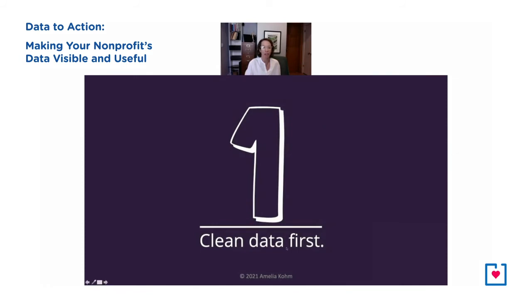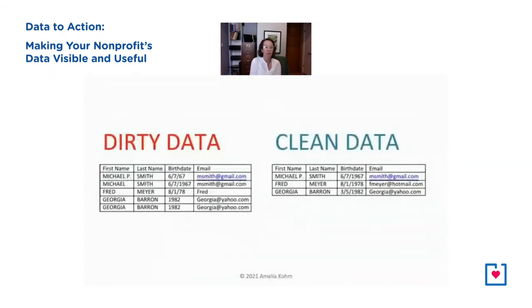We talked about dirty data before, and it may seem obvious, but before you ever visualize your data, take a look at it, look for missing data, duplicated data, formatting issues, for example, with dates. Everything rides on the quality of your data, so don't skip this step.